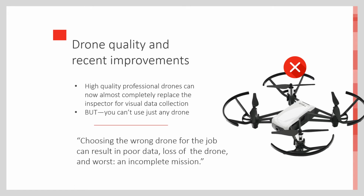Every inspection has its own unique challenges, which is why we believe in having the right tool for the job. So, when you're looking to conduct indoor confined space inspections, it's always best to go with specialized indoor confined space inspection drones.